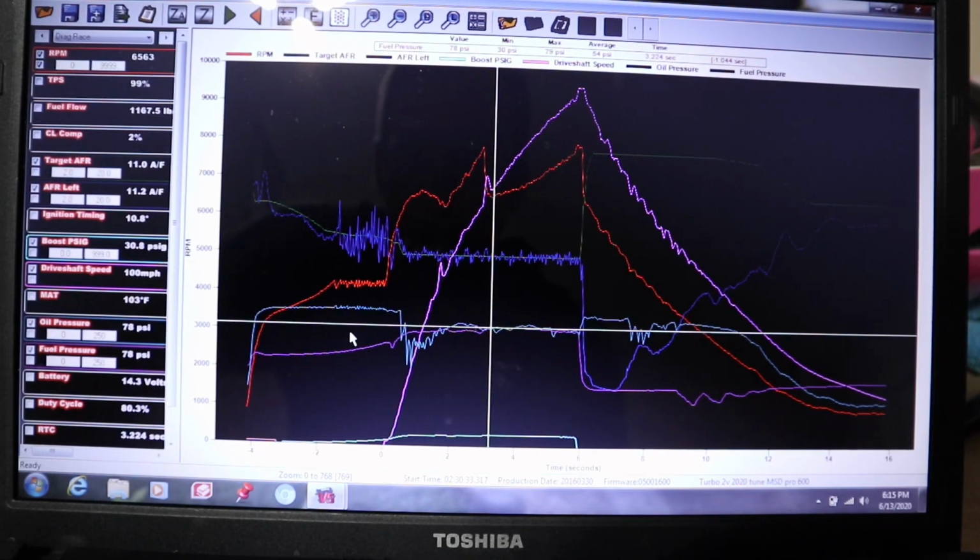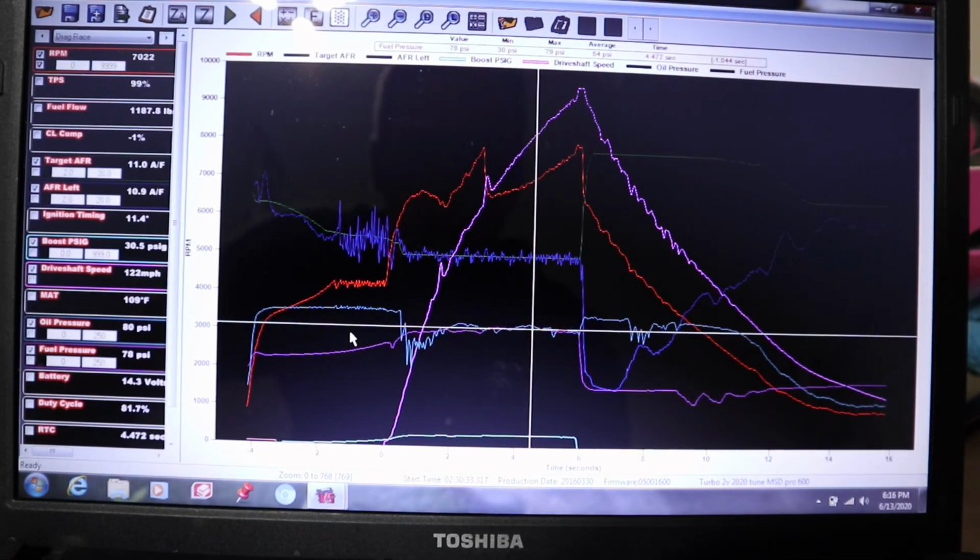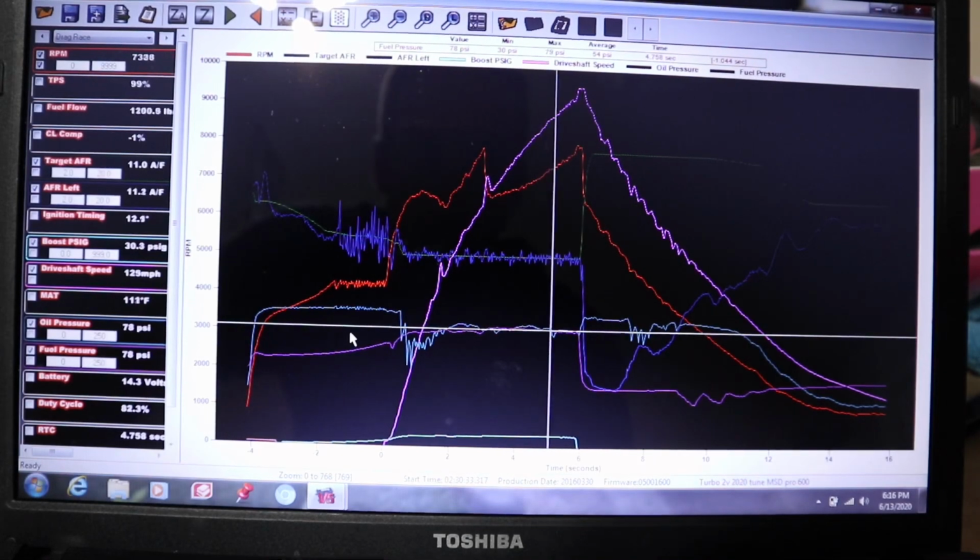Look how low the timing is there. The timing is at 10.8 degrees because 6500 is right above peak torque for my motor. So I want to keep the timing real low right there to keep the heads down, keep the head gaskets alive. And manifold air temp right here is 103 degrees, which ain't bad. It wasn't very cool outside. I want to say it was in the high 70s, maybe low 80s.